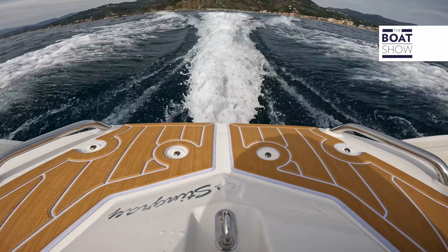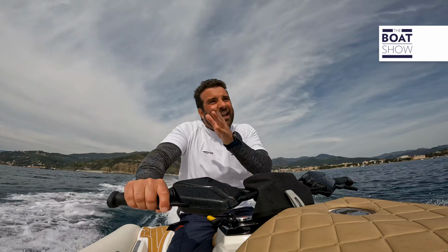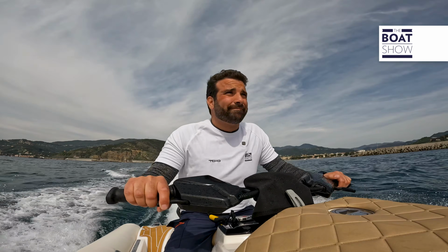Compared to normal jet skis, the hull has a deep V and it has chines, helping her in the navigation stability and in the veer precision. Plus, they optimally deflect the bow wave on the hull, so theoretically I should only get a little wet. Even though, with these waves, it's not going to be easy.